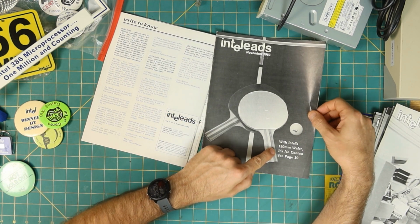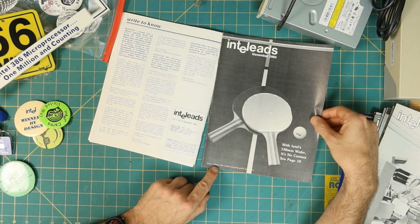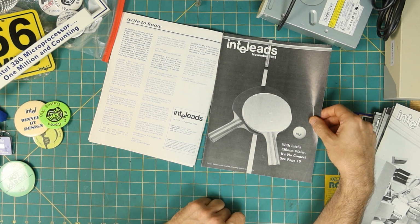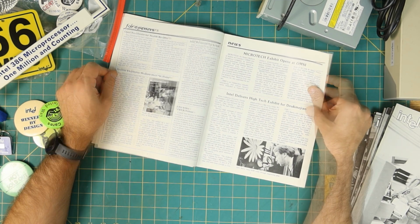Ooh. With Intel's 150 millimeter wafer, it's no contest. 150 millimeter wafer reaches ping pong paddle proportions. Oh, someone gets serious points for the alliteration there. I strongly approve of that.